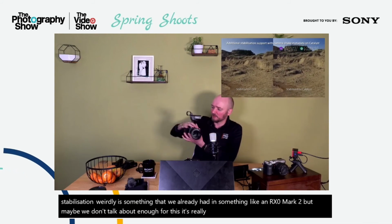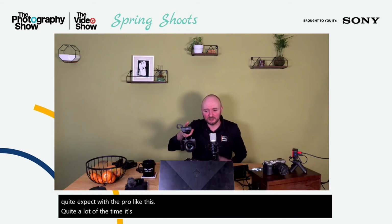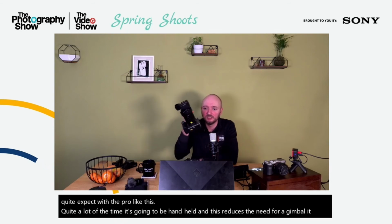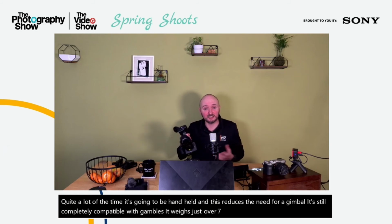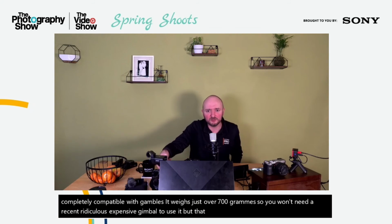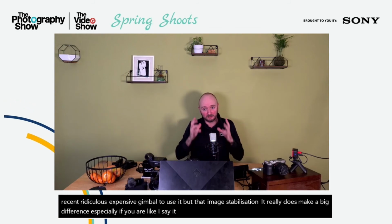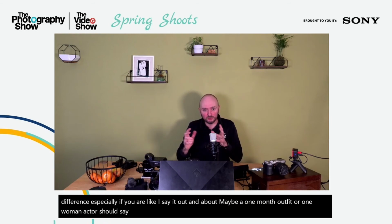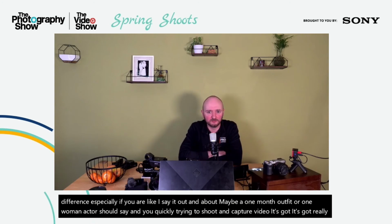You can quite expect with a product like this, quite a lot of the time, it's going to be handheld, and this reduces the need for a gimbal. It's still completely compatible with gimbals. It weighs just over 700 grams, so you won't need a ridiculously expensive gimbal to use it. But that image stabilization really does make a big difference, especially if you are out and about, maybe a one-man outfit or a one-woman outfit, I should say, and you're quickly trying to shoot and capture video. It's got really good workflow for the professional user.